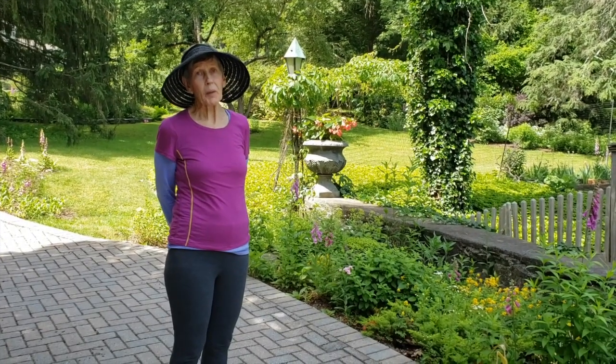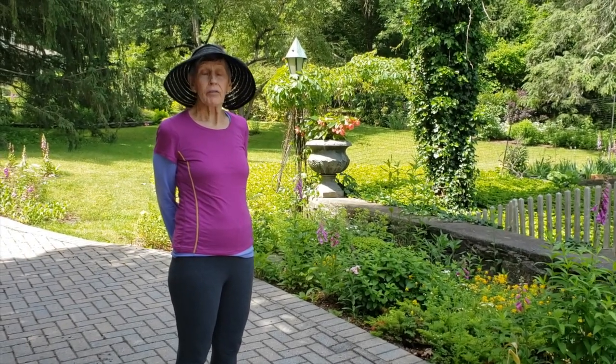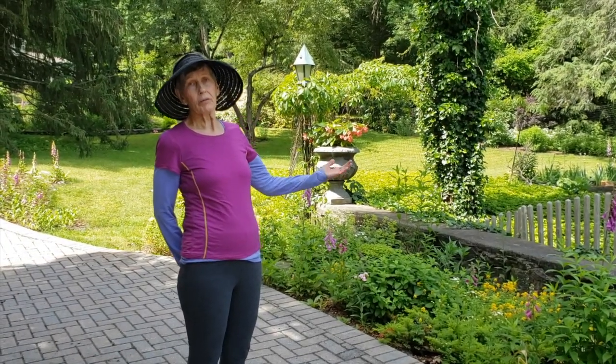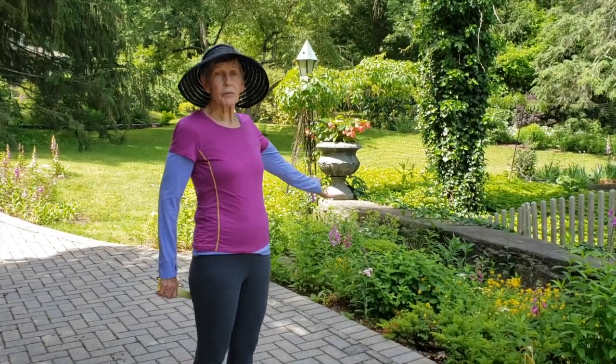Hi, I'm Pat Barkman. I live on 1¼ acres of land here in Connecticut. I have a lot of variety in my yard with deciduous trees and a garden full of flowers. It's June 16th, time when the biennials are doing very well.